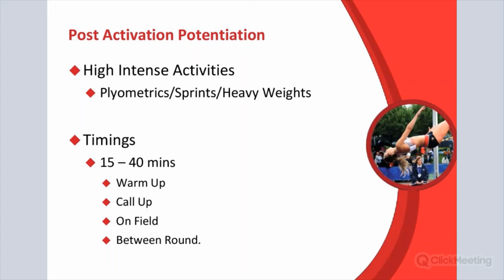Now, the challenge for us as coaches is if this is done at the very end of the warm-up, with the call-up being so long, it is quite possible that any potentiating effect of any exercises that are done in the warm-up will have disappeared by the first round of competition. But what we're starting to see now in research by people like Dinsdale and Bissas is that the effect of post-activation potentiation could actually be extended through repeated use of high intense activities throughout a competition.